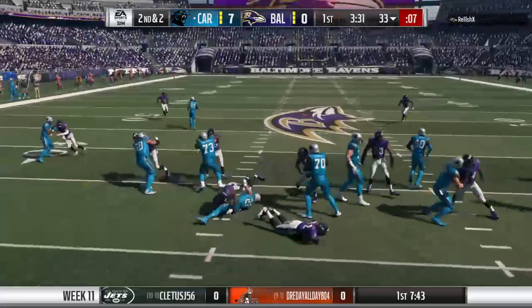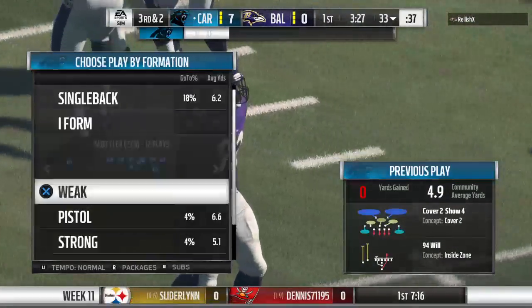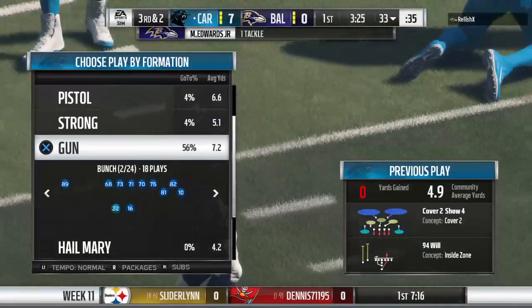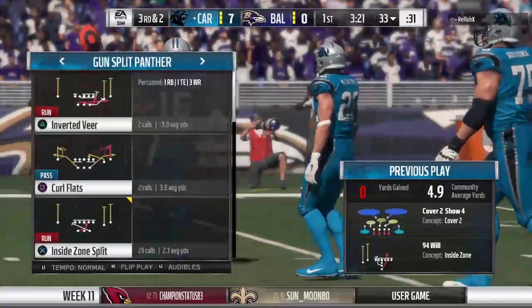They stay on the ground. McCaffrey again. And running room scarce here. He's going to be stopped in his tracks at the line of scrimmage. He got maybe a half yard at most, but officially they'll be left with a 3rd and 2.